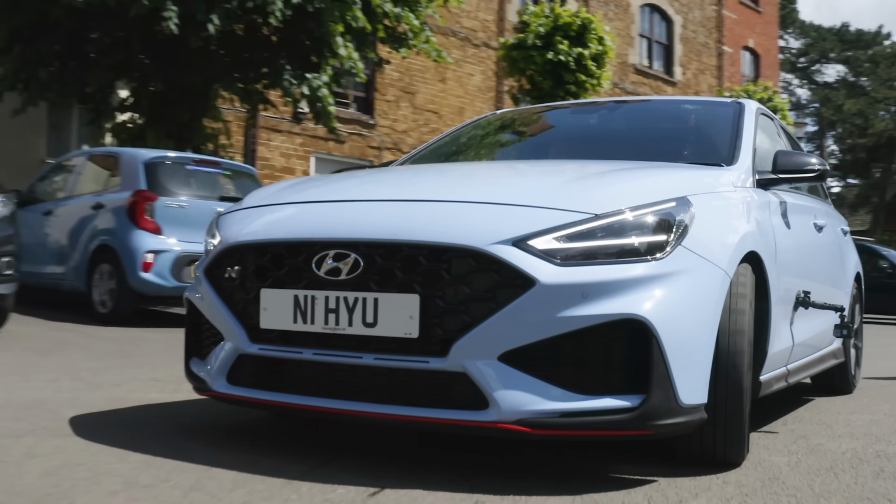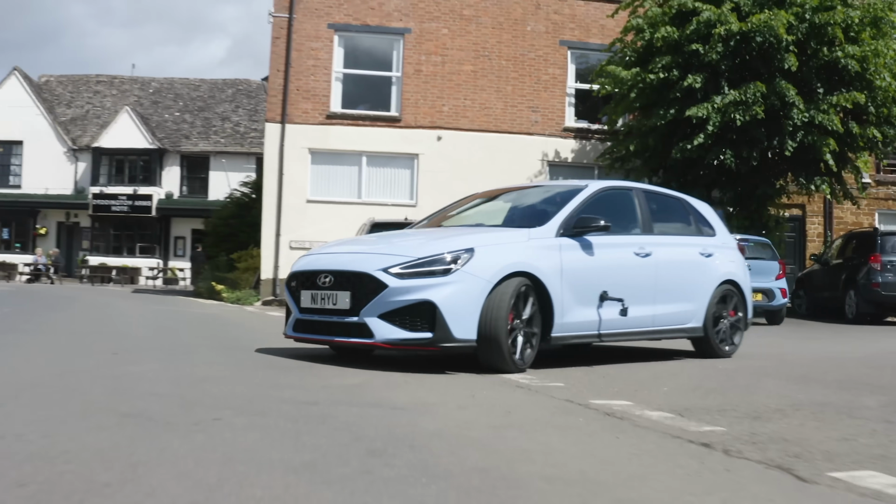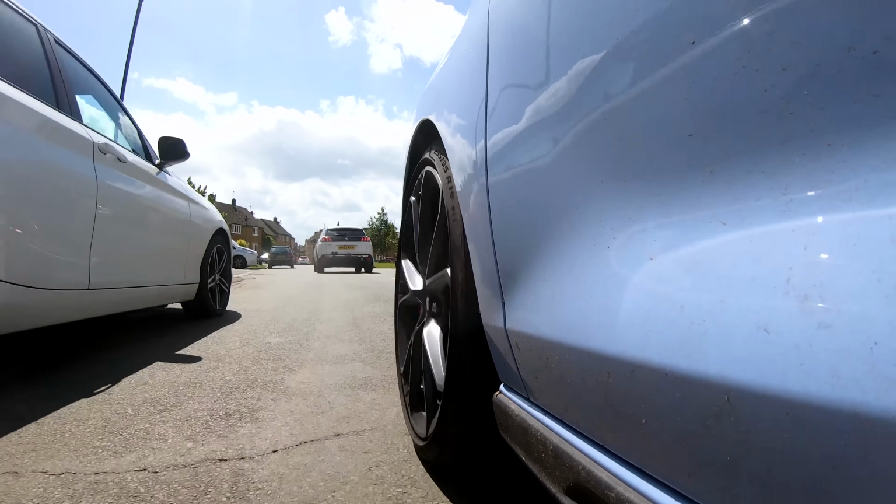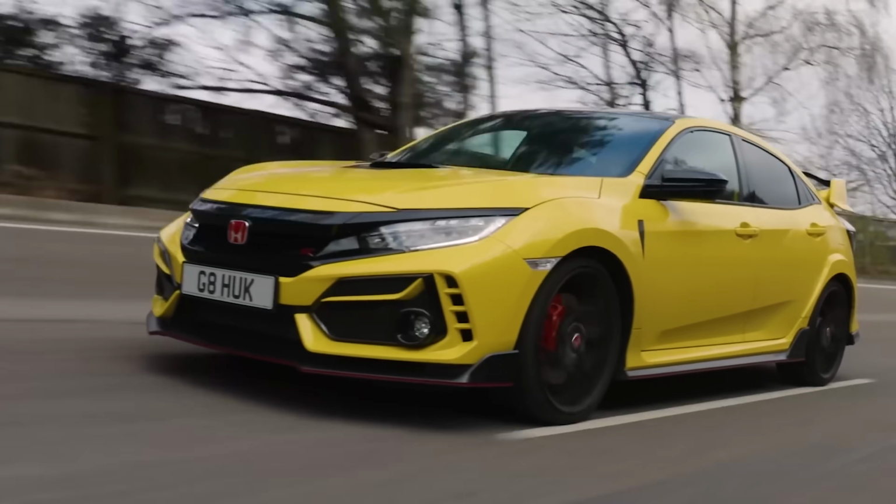Now, one of the big complaints about this car previously was the fact that the suspension was too firm even when you had it in its softest setting. So Hyundai's worked on that, and I'm happy to report that it is better than before. It still has a firm edge to it, and I think that a Honda Civic Type R in its softest mode is still a bit better over bumps than this, but it's not too bad. So in town overall, it's not brilliant, but it's not terrible either.